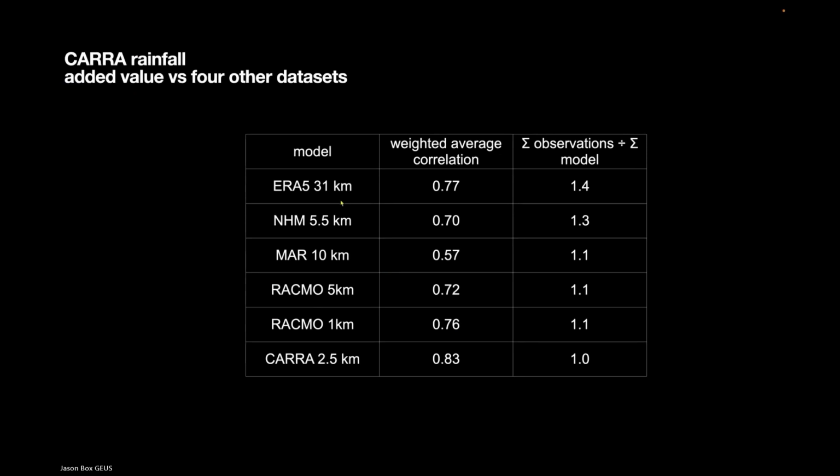I compared the field data with a number of regional climate models, starting with ERA5 at 31 kilometers grid spacing. This weighted average is weighted by the number of rain observations. These were daily rainfall rates. And then the average, or the sum of observations divided by the sum of the model, indicates that the observations were wetter than ERA5 by about 40%. A Japanese model, a little bit closer to the field data. The field data are completely independent of these data sets, by the way, so they are not assimilated.